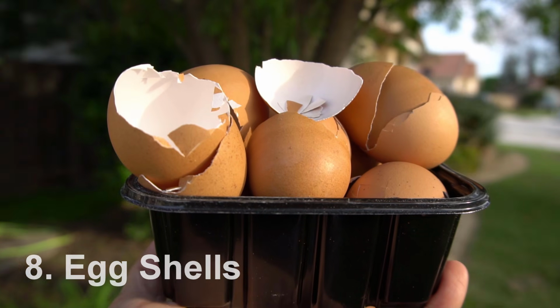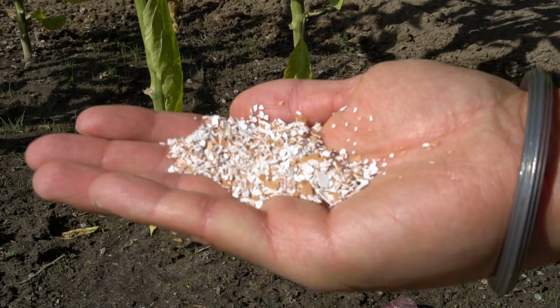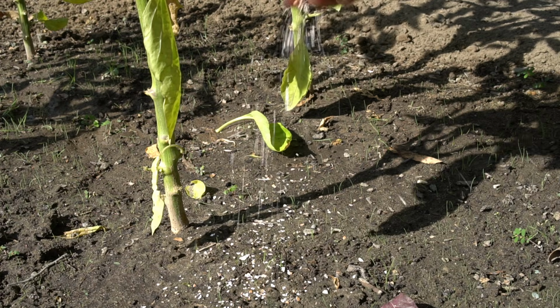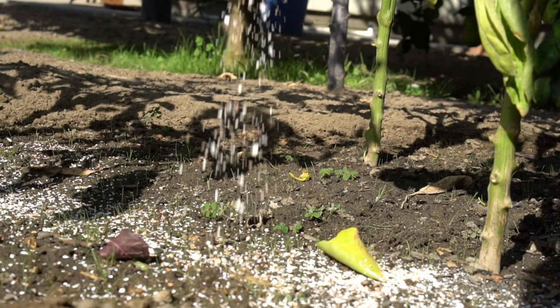Number 8. Eggshells. Eggshells are rich in calcium. Save eggshells from your kitchen and then crush the eggshells to add to your garden. Crushed eggshells are a natural pest deterrent and help you neutralize the pH balance in the soil as well.